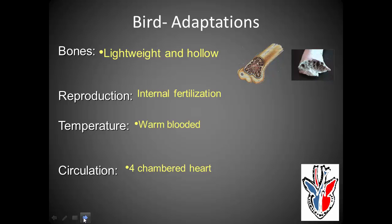Circulation. Birds have a full four-chambered heart. And this is important for birds because the act of flying requires a lot of energy. So birds need to get a lot of oxygen to the cells that are allowing them to fly. And the most efficient way to do that is through a four-chambered heart. We're going to talk a lot about this when we get to the body systems. We have two atria on top, two ventricles on the bottom. And the benefit of this four-chambered heart is that the deoxygenated blood never mixes with the oxygenated blood. It's kept separate here.